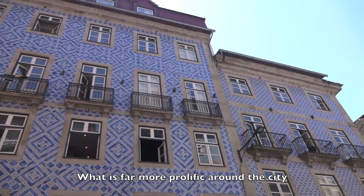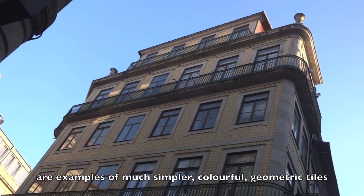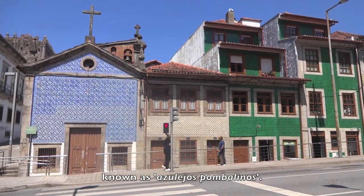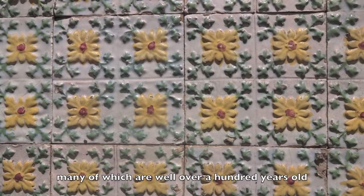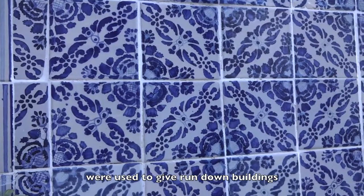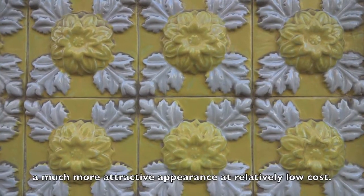What is far more prolific around the city are examples of much simpler, colourful geometric tiles known as azulejos pombalanos. Although many appear to be in need of some TLC themselves these days, these handmade tiles, many of which are well over 100 years old, were used to give run-down buildings a much more attractive appearance at relatively low cost.